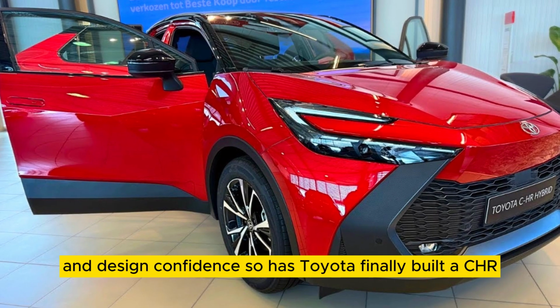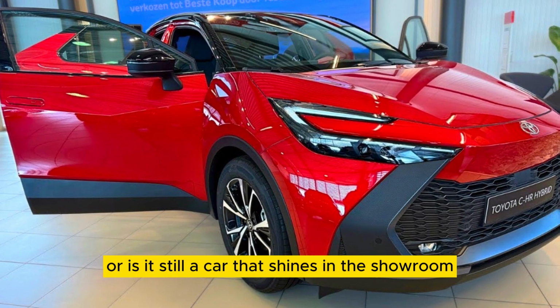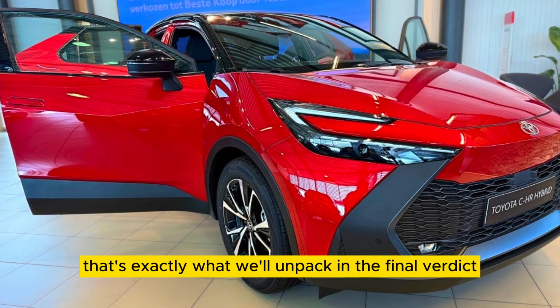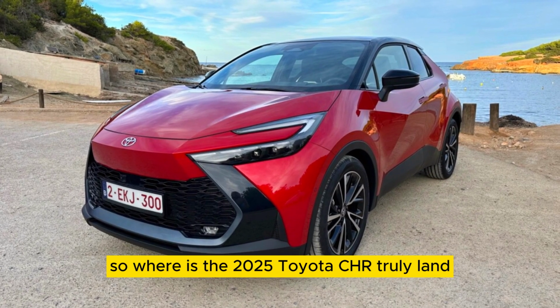So, has Toyota finally built a CHR that balances looks with substance? Or is it still a car that shines in the showroom, but faces tough questions once buyers crunch the numbers? That's exactly what we'll unpack in the final verdict. So, where does the 2025 Toyota CHR truly land?